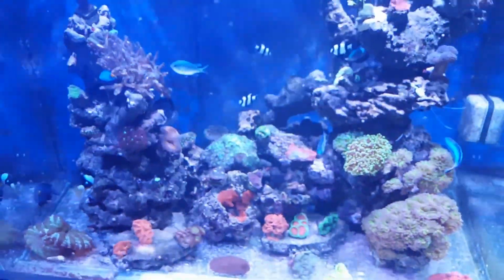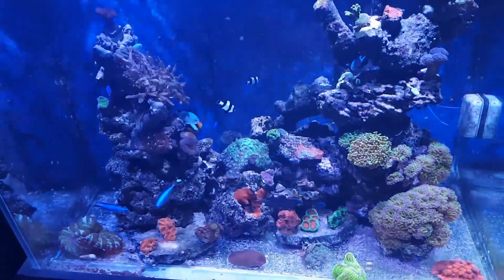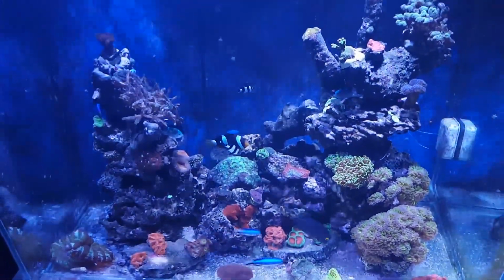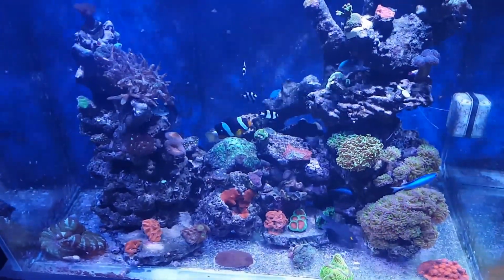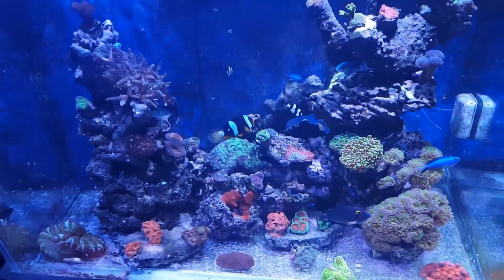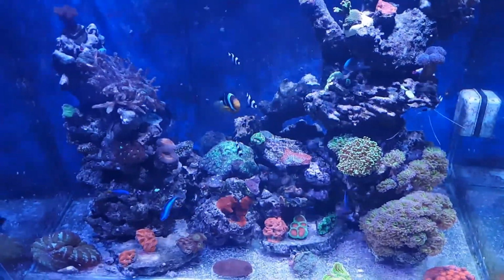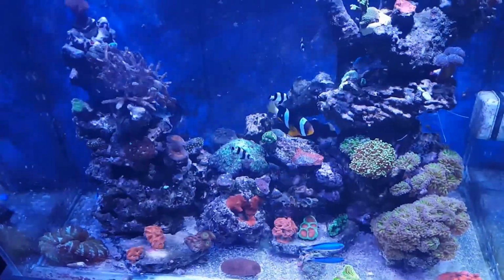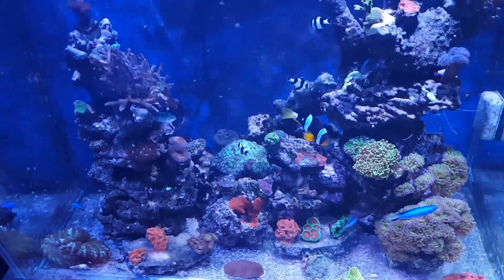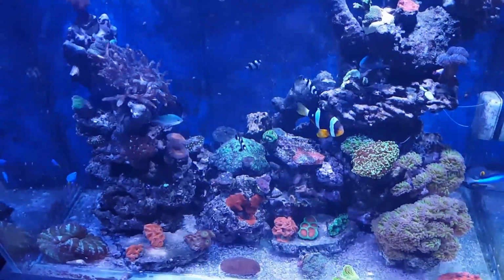I mean, I'm not overstocked on my fish. I'm quite lightly stocked for the size of the tank. There won't be any more fish going in here. 3 little humbugs, 3 little yellowtails, 2 other damsel fish, which right now the name of them is lost in my mind, and also the clown and the tang.